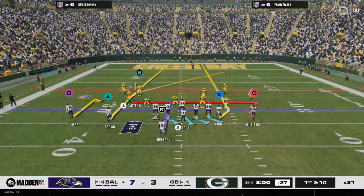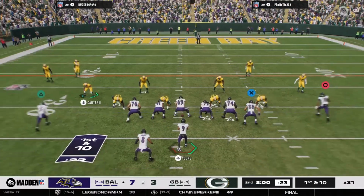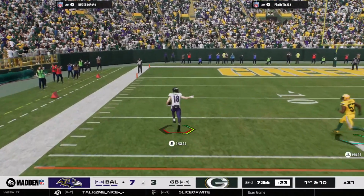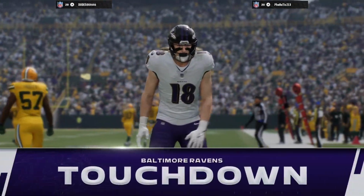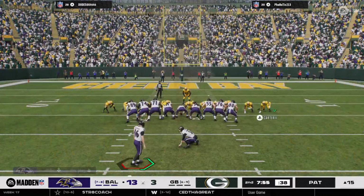Ready, set! Back at the beginning of the second quarter, Ravens in possession. They're looking at yet another first and 10 on this drive. Has him on the quick hitter. It's a Baltimore touchdown! The Ravens now lead by 10.